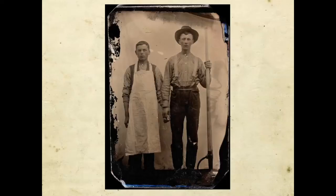The left guy is wearing an apron, the right guy is wearing a hat, and he's holding a tool, a pole with a hooked hinge at the bottom called a peavey, used to gather logs. And they are holding each other's hands. What's up with that? Who are they?